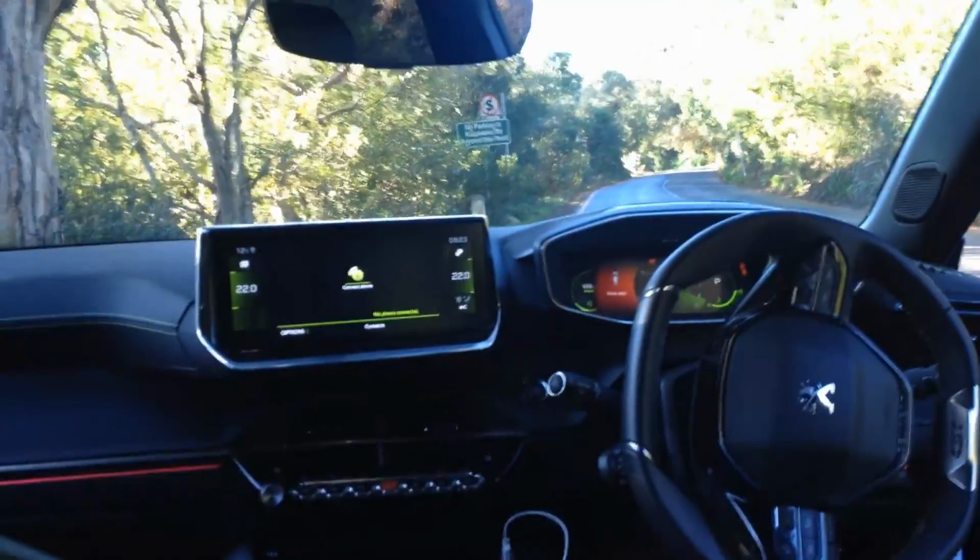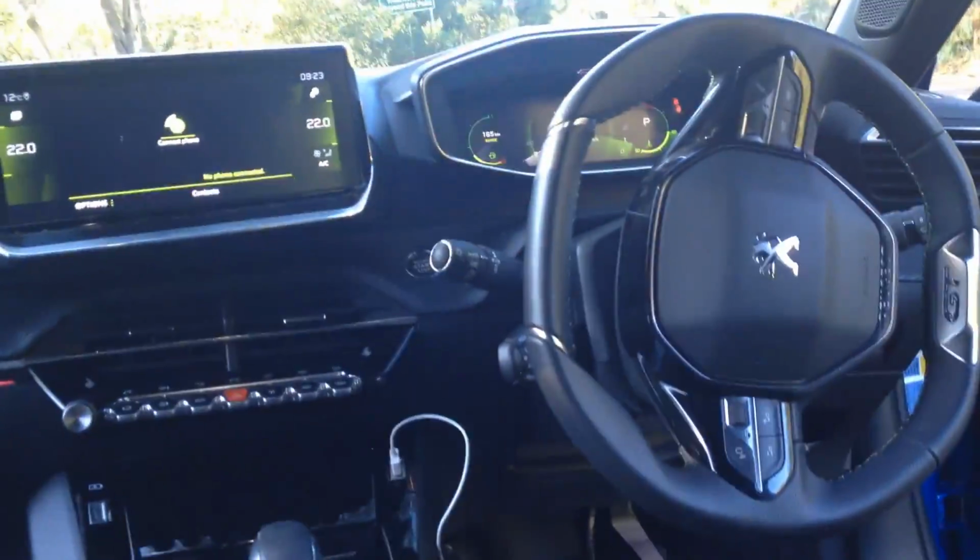When this comes up to the driver's position, pretty good leg room in the back here. I'm just about 6 foot and there's still a couple of inches of space. Quite a nice place to be, the back of this car. I think for 2 kids it'd be perfect, but for 3 kids it might be a bit of a push.